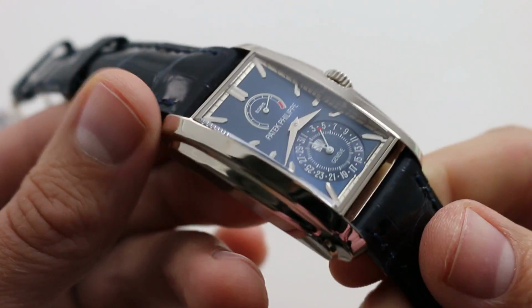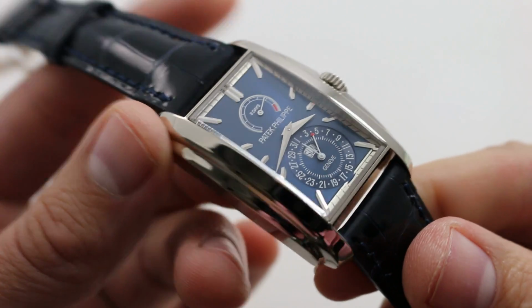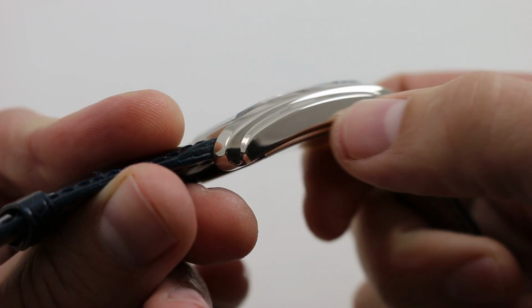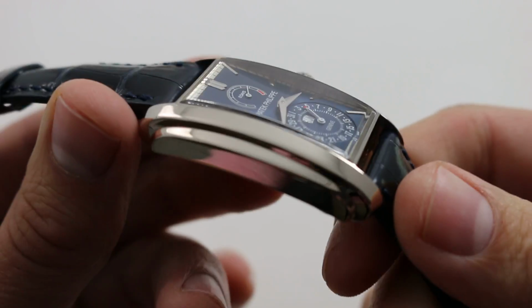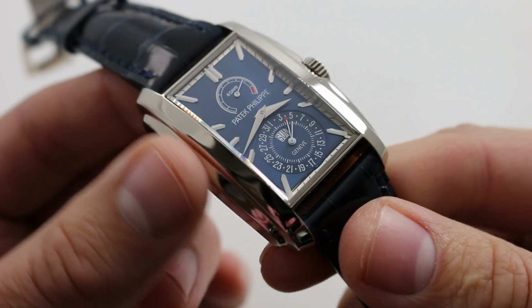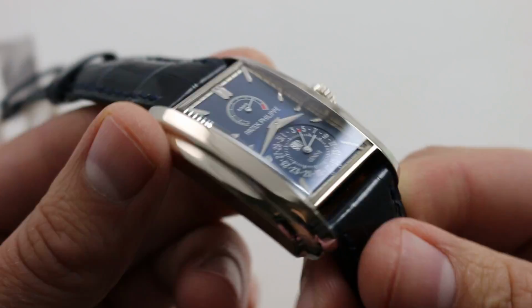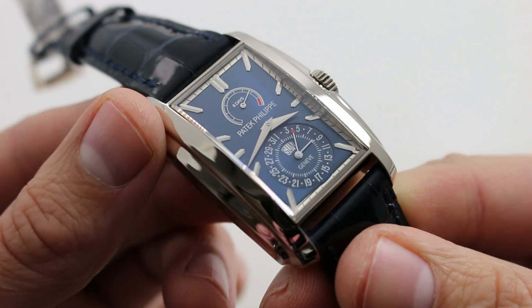Now, about the white gold used in this watch, these days Patek Philippe uses gray gold. It is effectively the look of white gold, but homogeneous straight through. It doesn't need to be plated. There's no nickel, there's no rhodium. This is the look of the metal. Even if it were to be scratched or scuffed, you'll simply see more white metal underneath. That's what gray gold does.